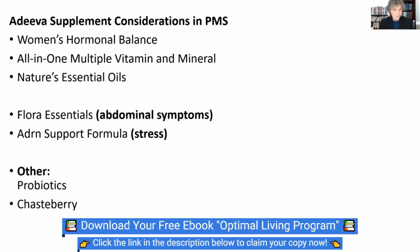And if it's obvious that stress is a factor, then you may want to add Adrenal Support Formula. Again, other things that Adeeva doesn't make that are considerations here are probiotic supplements. I think that's a very worthwhile strategy. And also, if Woman's Hormonal Balance doesn't contain the symptoms completely, then I would add chasteberry at the dose and standardized grade that I showed you on the previous slide.